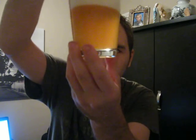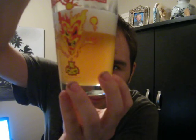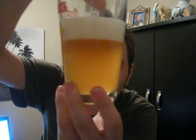So that's the coloring. Pretty cloudy yellow color. Kind of makes me think almost of like a pumpkin kind of. Pretty cloudy there. That's different.